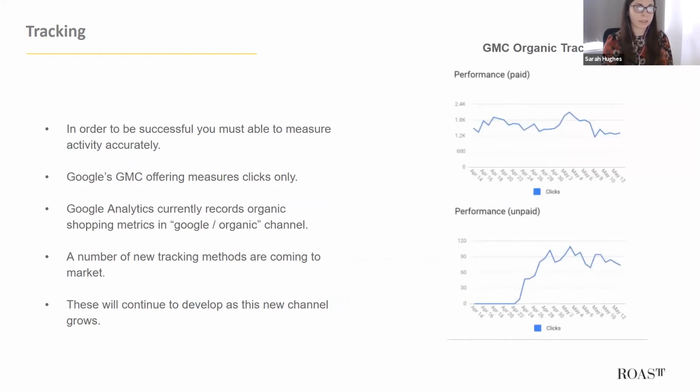So these are some of the ways to track it. In order to measure the success, we have to be able to track it accurately. Paige mentioned this earlier, that we're working with Myposio to develop a tracking platform specifically for the Google Shopping tab, as currently there isn't a lot of information out there. Although many users in the US have opted in for this, they can't measure it accurately.